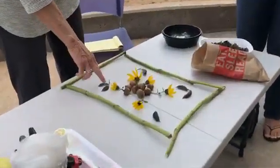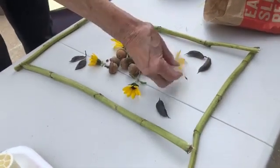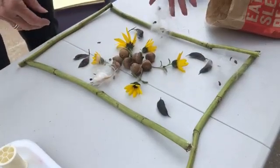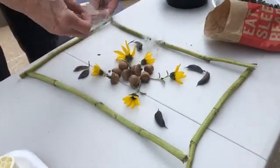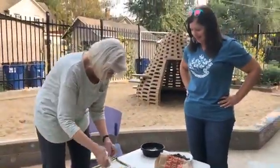We got a pattern here. 2, 1, 2, 1. I think I want to add a little bit of fur on here. But it's not fur, and it's going to blow away. But you don't want it in your house. No. This is an outside one.